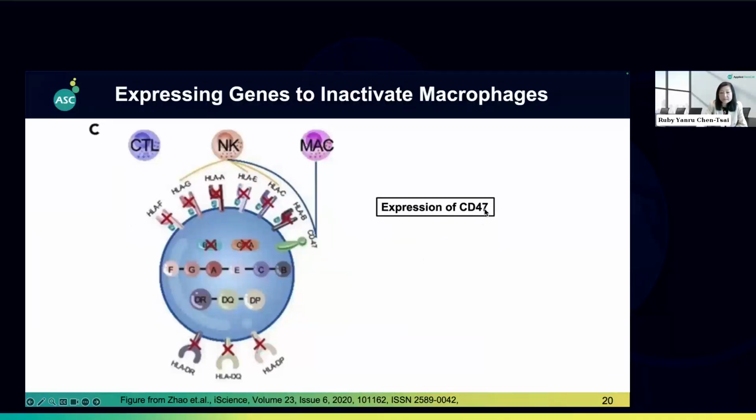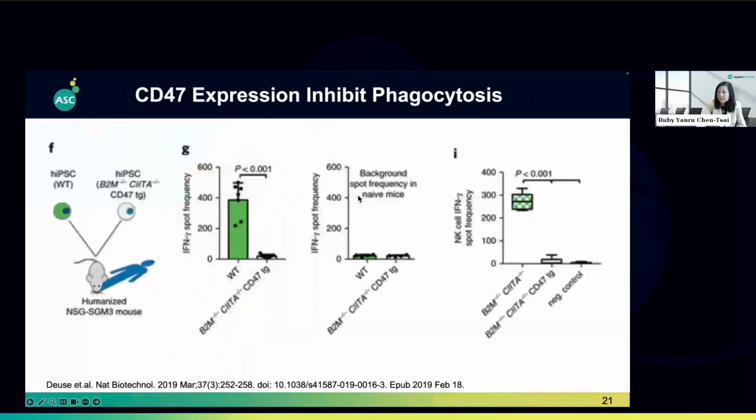So now CD47 has been talked about quite a bit, and it's really made for protection from the macrophage phagocytosis pathway, right? So I'm just going to quickly go through. This is from Toby Duas's lab, and they showed very elegantly how CD47 expression inhibits phagocytosis. So you look at non-modified versus overexpressed CD47. In this one, they also knocked out the class 1, class 2 genes and overexpressed CD47. They're looking at it by ELISpot studies, and they can see that overexpression of CD47 inhibits phagocytosis.